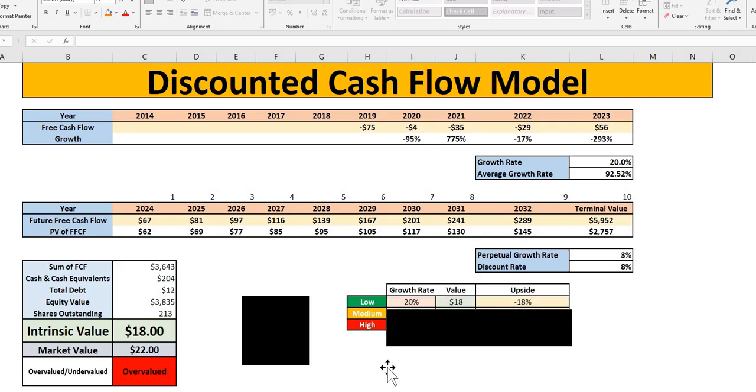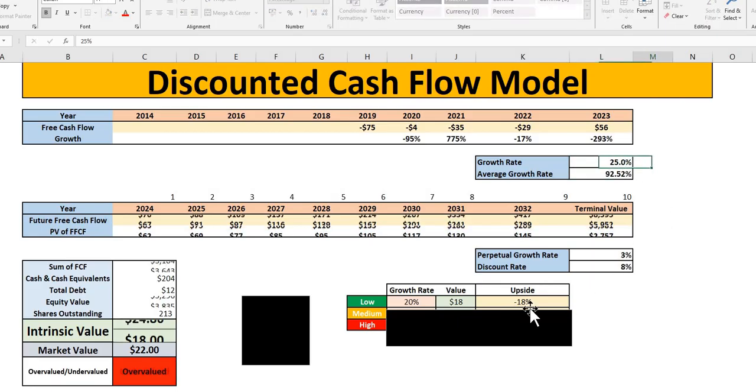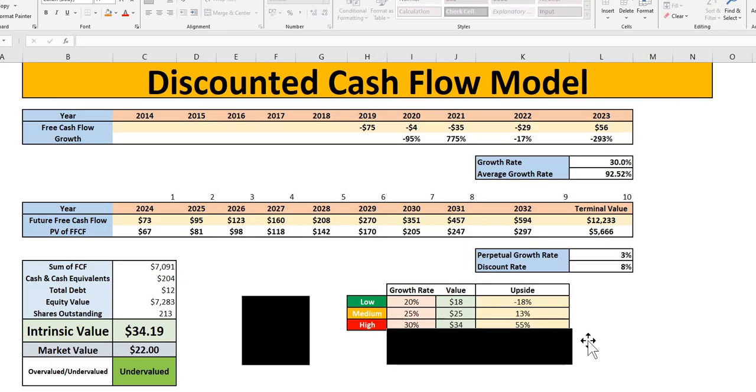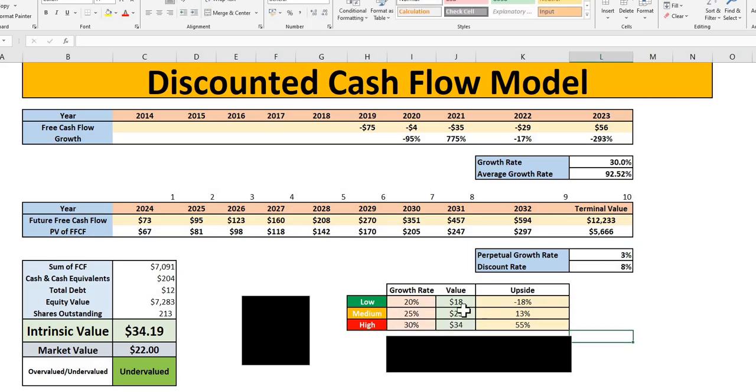Therefore, if you do see this as the growth rate over the next 12 months and beyond, we can in fact see implied downside of 18%. Now, if you believe that is too conservative, at 25%, that would give an intrinsic value of $25, and that would here, as we can see, give implied upside of 13%. Again, for those that believe 30% should be the more accurate target, that would give you essentially a high rate of 30%, with a value around $34 and implied upside of 55%.